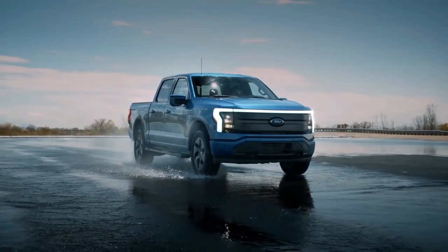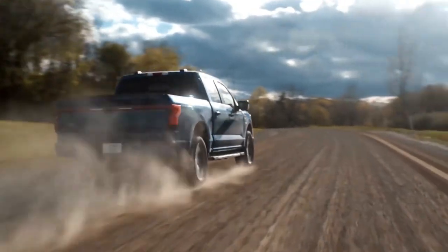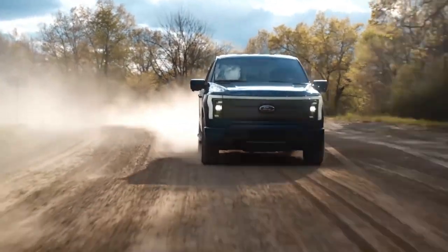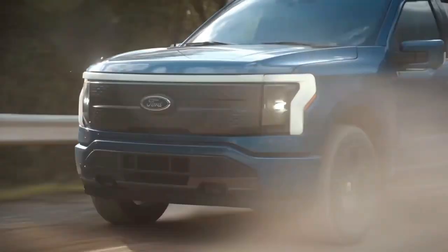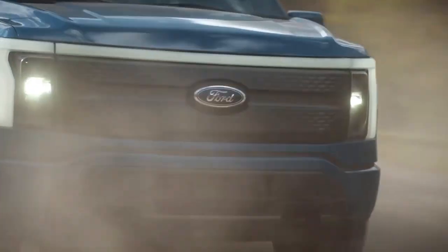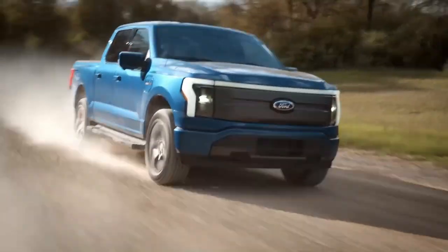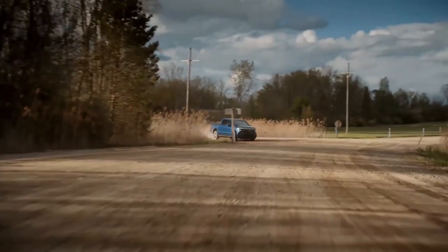Ford Power-Up is the company's system updater that ensures the latest software updates are always delivered and installed to the truck. The F-150 churns out 563 horsepower and 775 pound-feet of torque. When put together with an extended range battery, this silent pickup truck can hit 100 km per hour in less than 5 seconds. It features a 4x4 system as standard along with independent rear suspension.